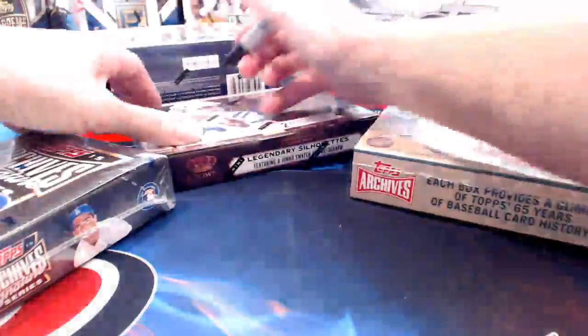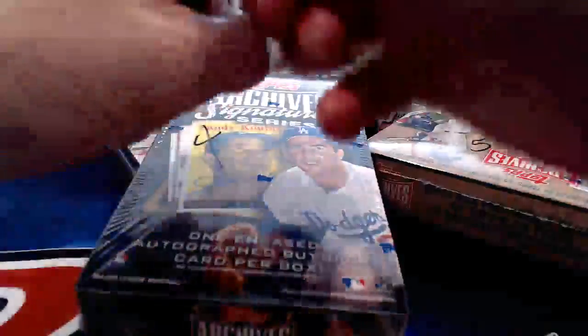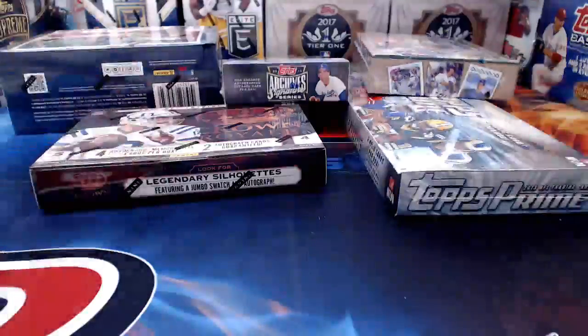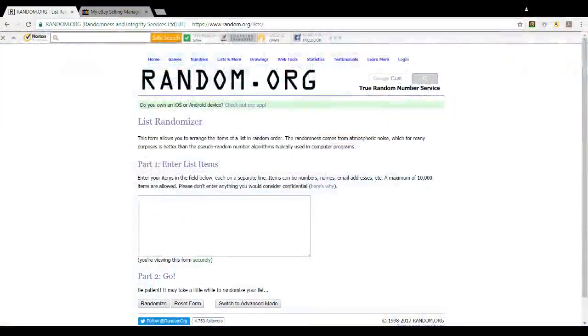Let's just number them in the way that we talked about them. So we'll call Threads 1, Crown Royal 2, Prime is 3, Archives is 4, and that is 5. So we're going to start out by putting these 5 boxes into random, and random's going to tell us which of those things we're going to open. But it's not going to be just as simple as that, because I'm going to give you some options if you're watching live. So if you are watching live, then log in right now so that you're able to chat, because it may be to your benefit here in a minute.